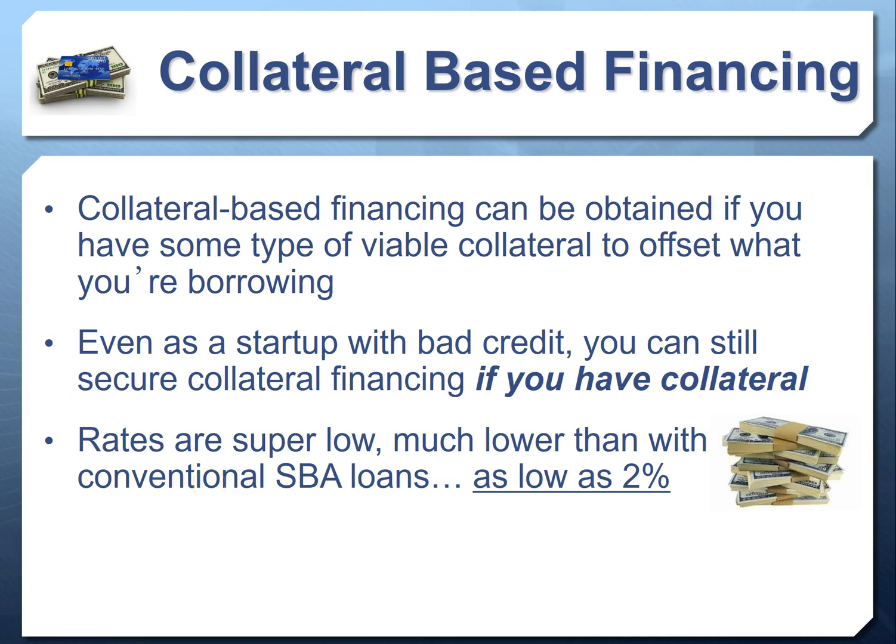And the best part is the interest rates are a fraction of what you'd ever pay with the SBA. You can get this kind of financing with rates of 2% or lower.